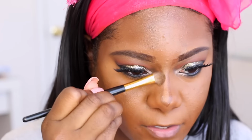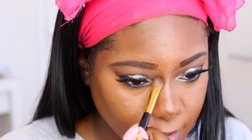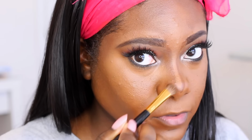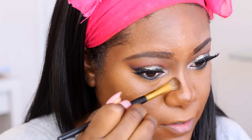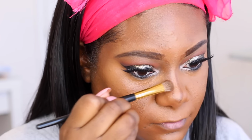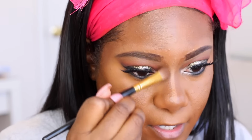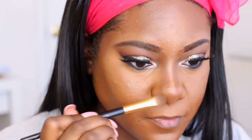Now for the nose contour, I use a smaller brush. I don't know what type of brush this is. Use any brush that's a little bit smaller to get the nose area. So that's what I'm doing now. And I drag my contour down, down towards, like this way towards the eye. Don't worry if things are a little bit harsh right now, because of course, blending is key, and we are going to blend a little bit later to get everything flawless.